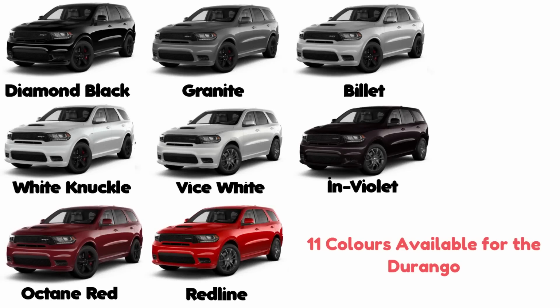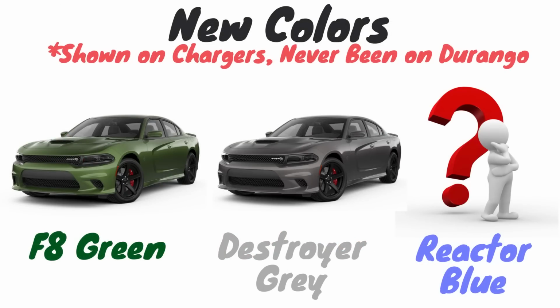Now let's check out the colors offered. There are now 11 of them in total, and last year there were 10. But for this year, we have In Violet, Octane Red, Redline Red, Granite, Billet, Diamond Black, White Knuckle, and Vice White. And as for the 3 new colors that make up those 11, we have Reactor Blue, Destroyer Gray, and F8 Green. I believe Reactor Blue is a totally new color, but we have seen Destroyer Gray and F8 Green on Chargers and Challengers, but they're now on the Durango for the first time.